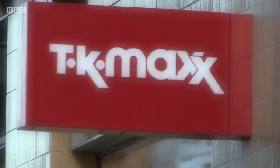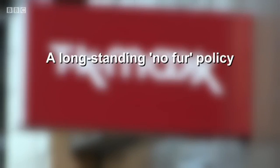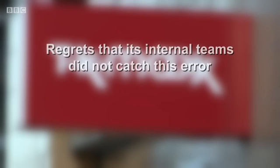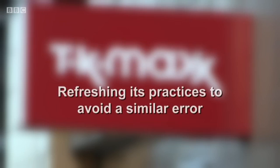TK Maxx told us it has had a long-standing no-fur policy since 2003 and doesn't knowingly purchase items that contain real fur. Despite having been informed of this policy, one of its vendors mistakenly supplied gloves that contained real fur. TK Maxx regrets that its internal teams didn't catch this error and ensure that these products weren't sold. It's refreshing its practices to avoid a similar error in the future.